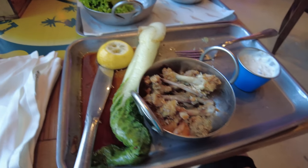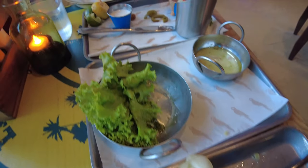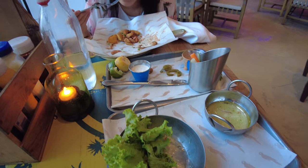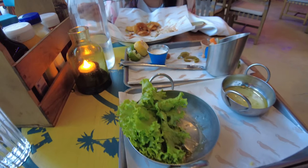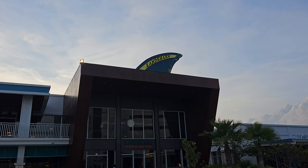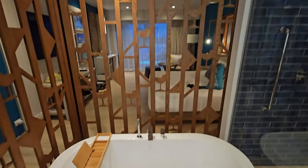Whew, okay, this is the aftermath. I ate like six wings. Tacos are done, wings are done, salmon teriyaki. We have some fries left. These are so good. Okay, we'll see you guys outside. Wow, we are so full. Thank you, Land Shark, for an amazing dinner. Ooh, we had a great dinner.